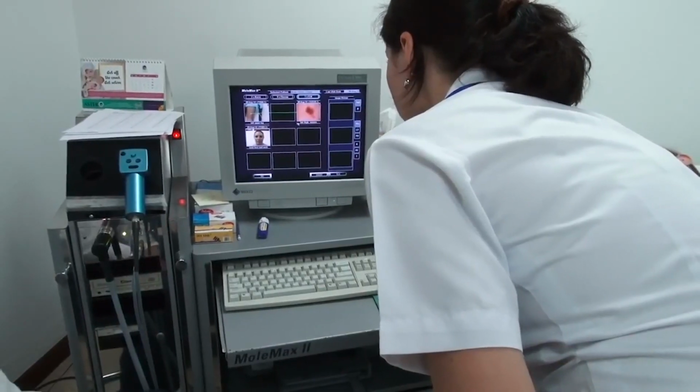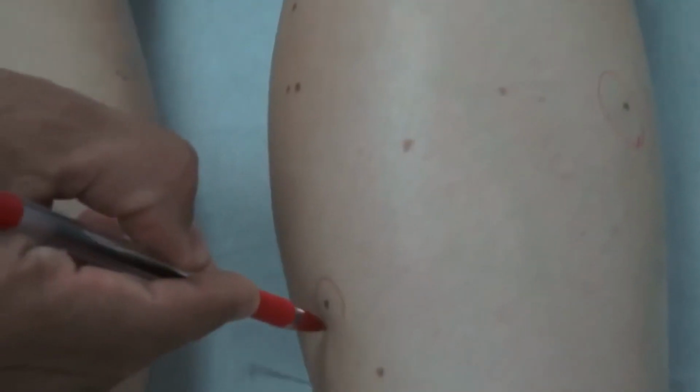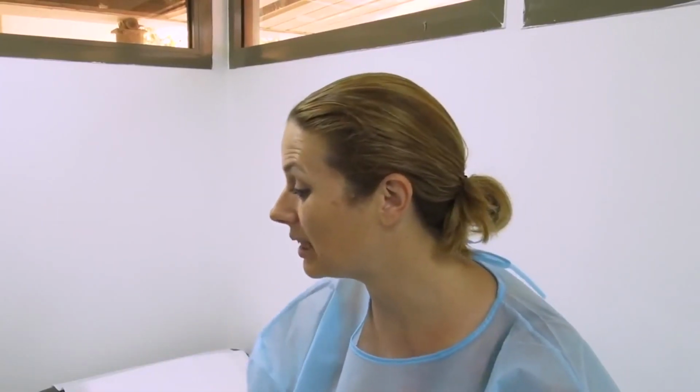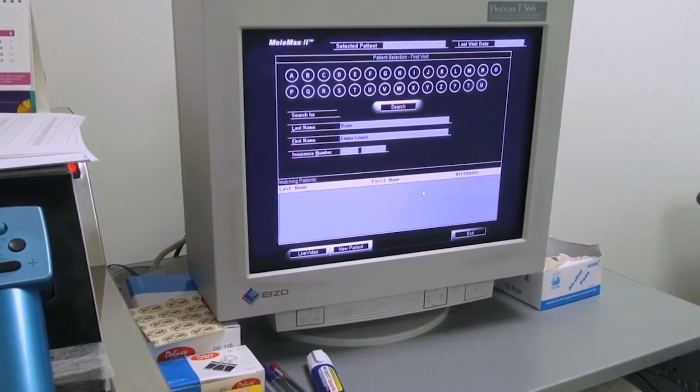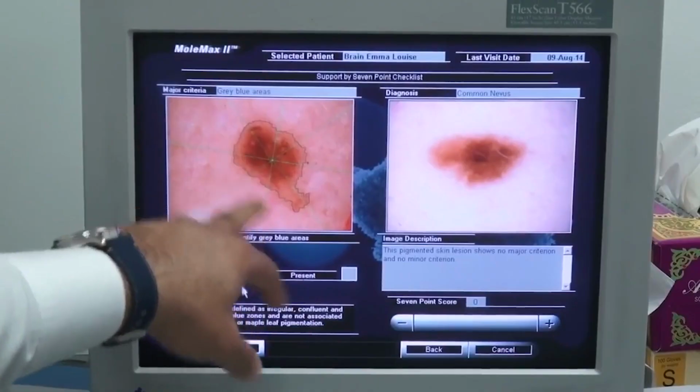We're in the mole mapping room now, and what's going to happen, the doctor's going to come in and he's going to select the moles on my body that he wants to scan, and then they will scan them into this machine here and take readings, and we'll see whether there are any that he doesn't like or whether they're all okay. So hopefully, fingers crossed, they will all be okay.